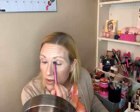This lip combo is pretty, and I like it a lot, but I don't think it works well together, to be honest.